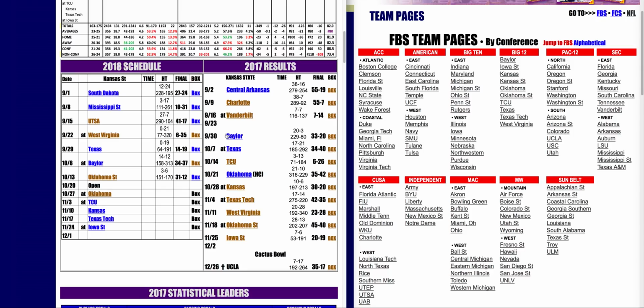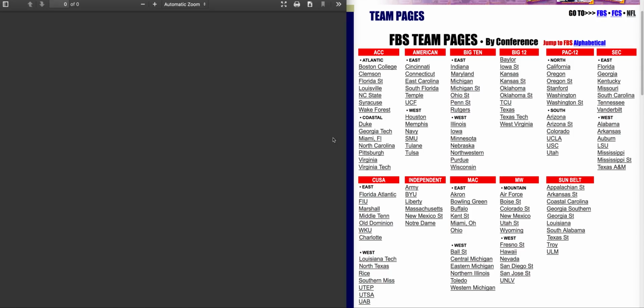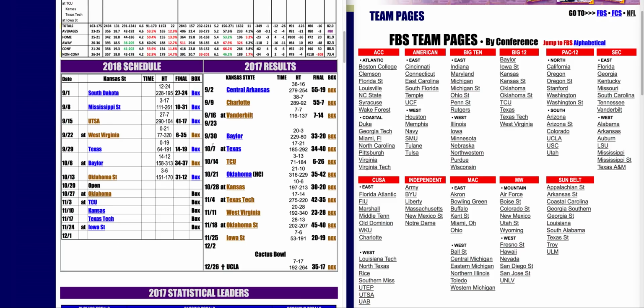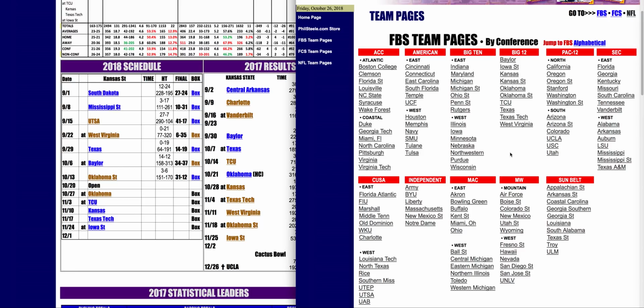The one game they didn't cover was here, Baylor. I think they were laying like 15, and they won the game by 13 points. But it's a game that they could easily have covered. They were up 20-3 at the half. But still, I'll take 11-1 against the spread off a bye any day of the week.